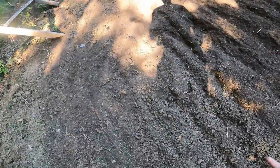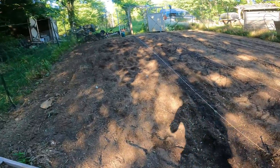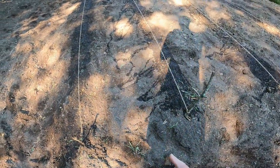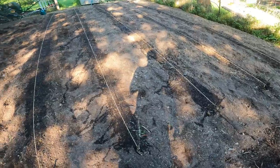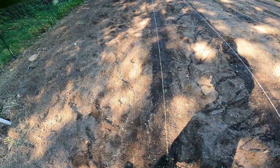I'll have to leave enough room to get the tiller down here, which I do have. And the other thing is, with these rows being so wide, I can actually take my electric tiller down through here and knock the weeds down. So that's another reason why I did the corn this way.